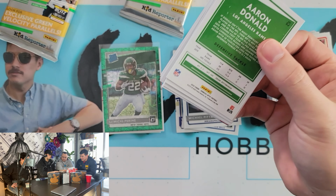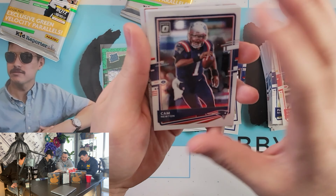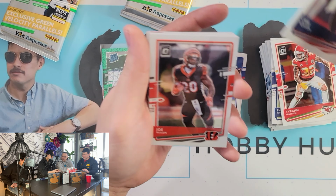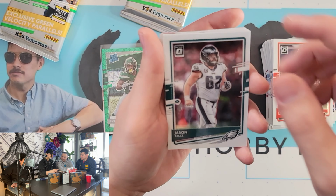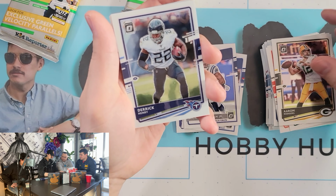All right. Optic football, guys. All right. Let's see. Ooh. Yeah, some in there. Cam Newton. Got Joe Mixon. Okay. We want the other Joe for the Bengals. That's for sure. Got Kelce. Rodgers. Aaron Rodgers. Rodgers, nice.